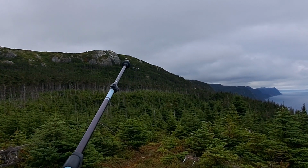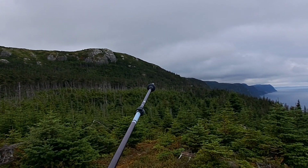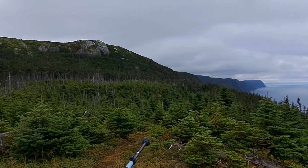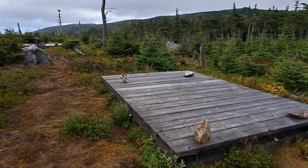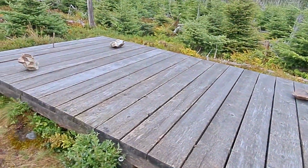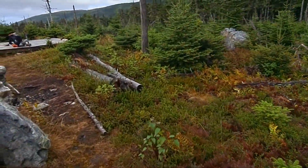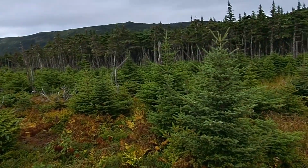Yep. Just came down all that. It was really steep and technical. And here we are. Well, isn't this luxury? This is one of the newest, if not the newest, U.S.A. campsites. This is where we were shooting for last night and didn't make it.